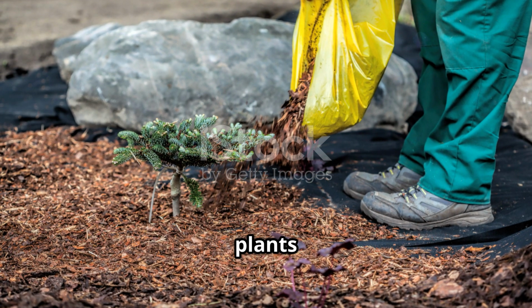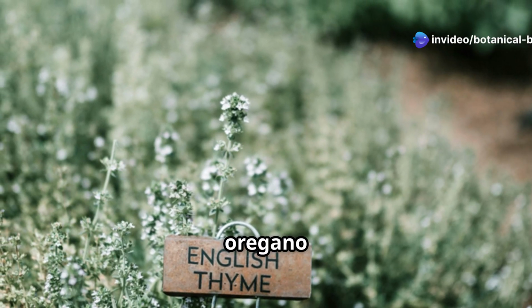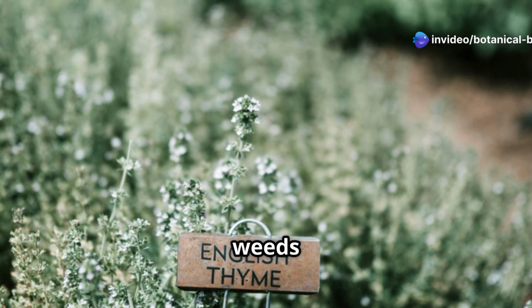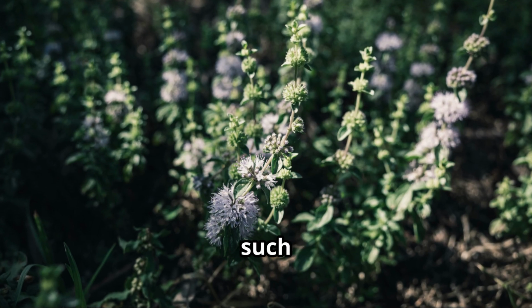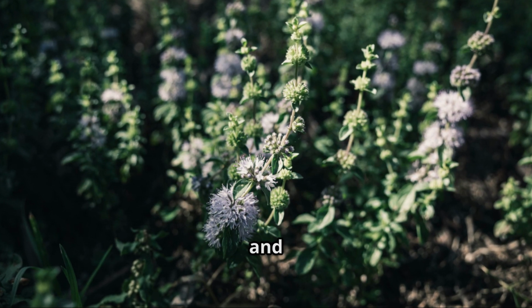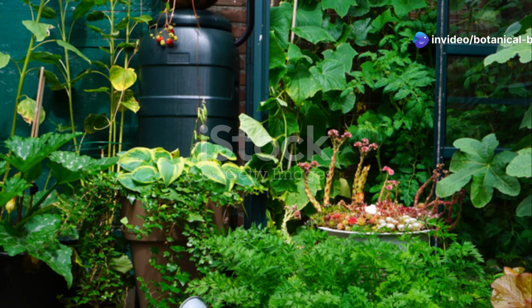Mulching with companion plants is another effective strategy. Low-growing plants like thyme and oregano act as living mulch, preventing weeds while keeping soil moisture levels stable. Shade-loving ground covers such as sweet alyssum suppress weeds and attract pollinators, enhancing the biodiversity of your garden.